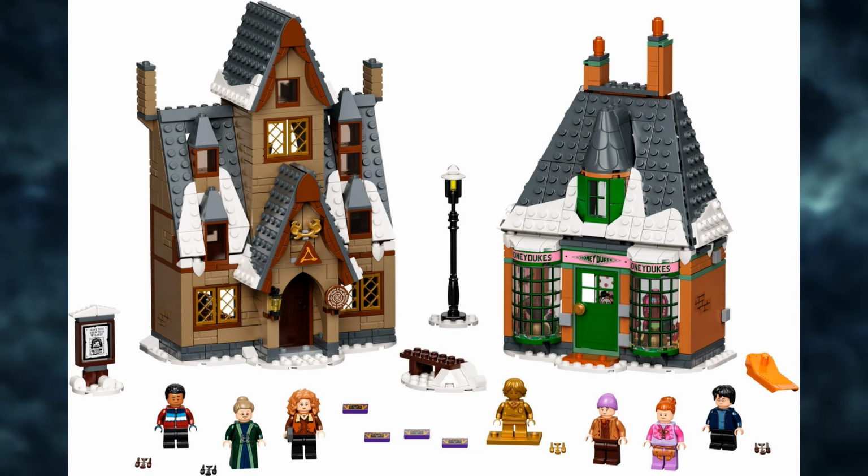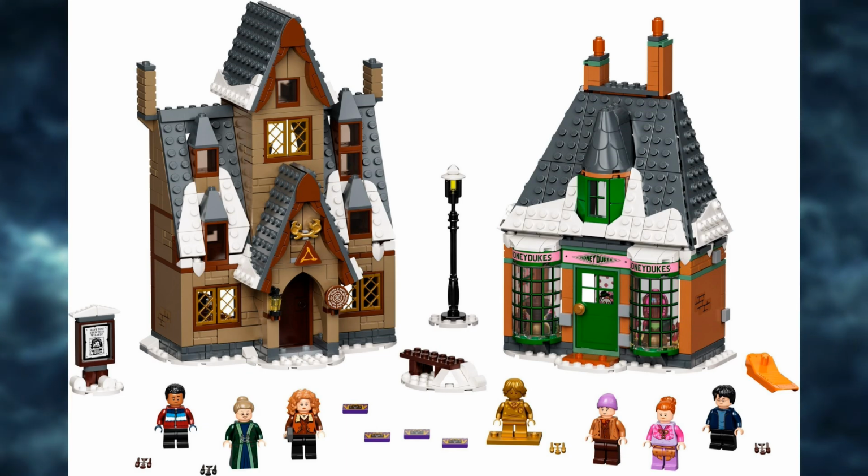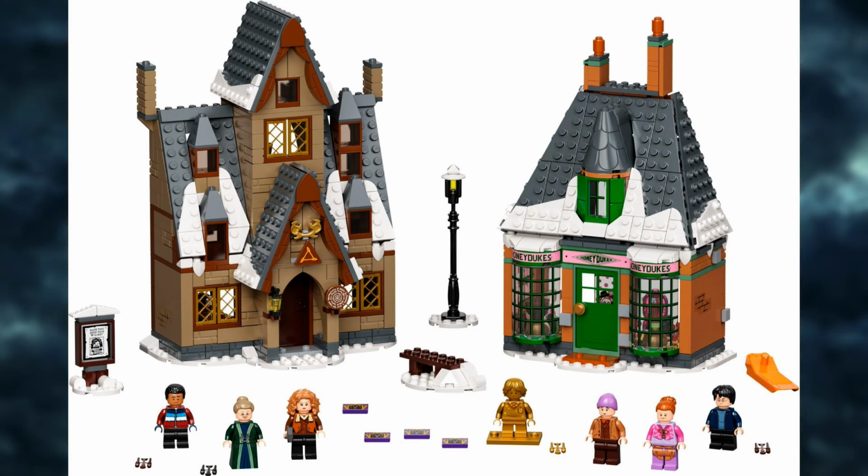I know the piece count is there to justify it. It's just that this does not seem like $80 worth of LEGO. I'm not sure if I'm the only one that thinks that. I just thought there'd be a little bit more to this build. Nonetheless though, it's a great looking set.